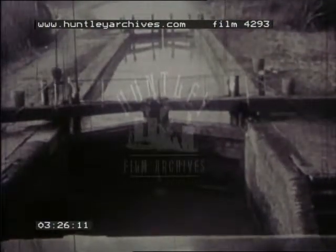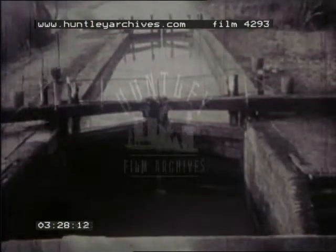This is a lock on the Grand Union Canal in Hertfordshire. Two gates at each end hold back the water. Let us now see a boat pass through. Here come two boats which are about to go up a canal step. To save time, a member of the crew goes on ahead to get the lock ready for the approaching boats.